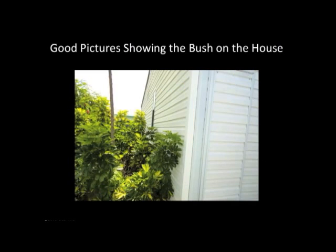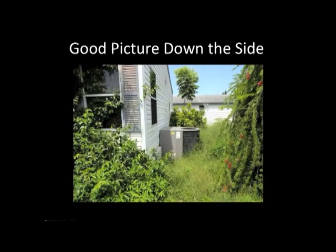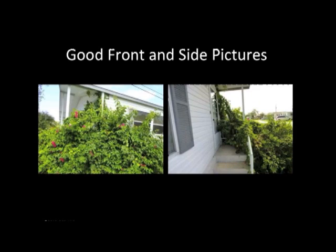Here's a good picture of the bush on the house, taken from the side. In this picture we can see that the bush is on the house. Here's a good picture of bushes down the side of the house. They are clearly touching the house. Taking one picture of this bush shows that it's on the house, but the second picture of this bush shows that it's on the porch of the house. The client definitely doesn't want this bush on the front of the house or on the porch, so if you take good pictures like this, the chance of it getting approved is very high.